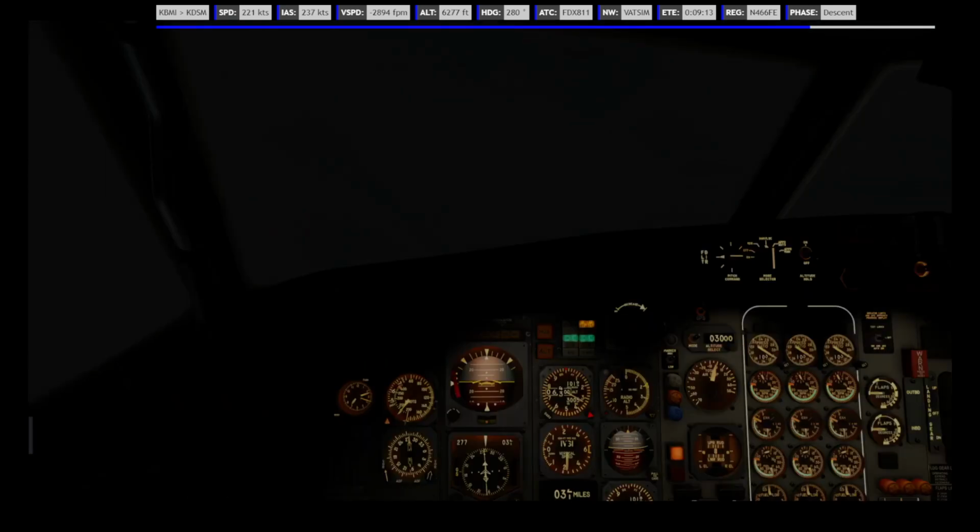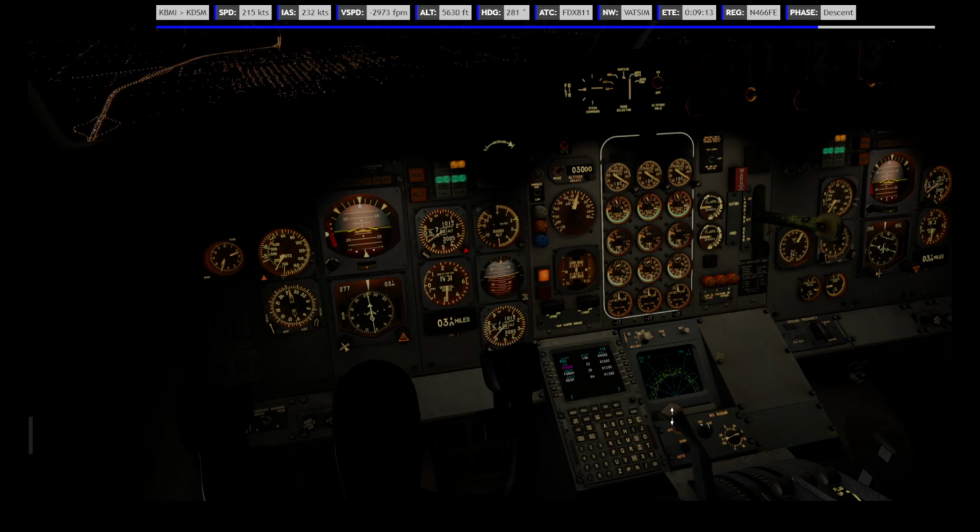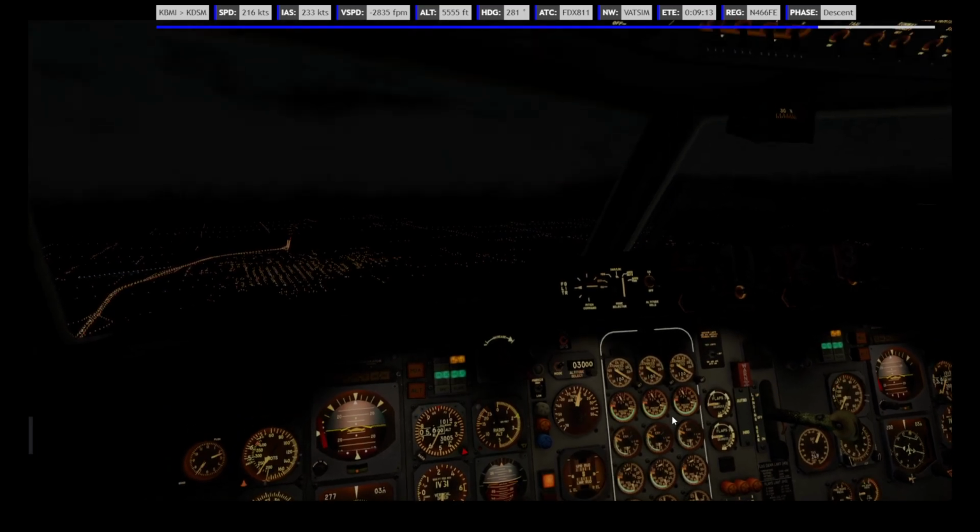I have to say something, folks. This is X-Plane 11. Clouds really look good. I don't know if updates are affecting this or not. But boy, things look a little different in here since 12 has come out. Maybe it's because I'm expecting 12. I don't know. And we're out of the clouds at 5,600 feet.